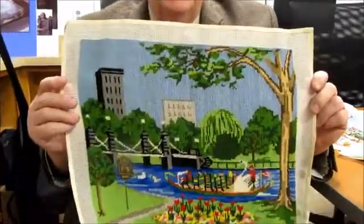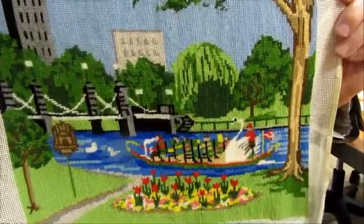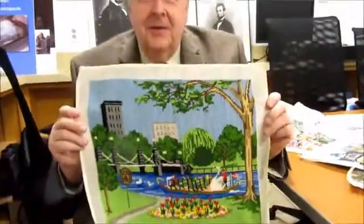This obviously is the public gardens. You can see the swan boats. And we have a program for third graders where they have to know the state symbols, and they learn about that book, Make Way for Ducklings. So everybody will immediately recognize this image as well.